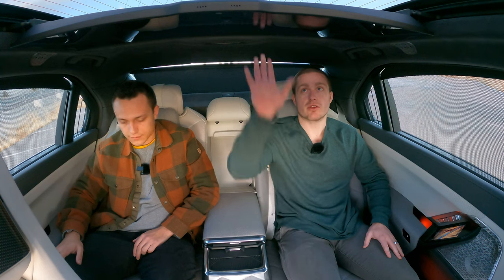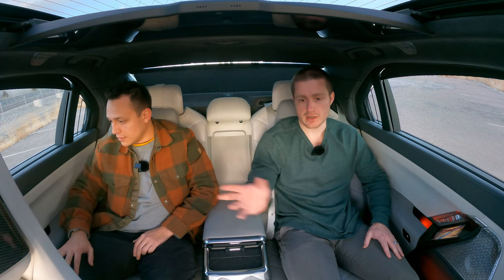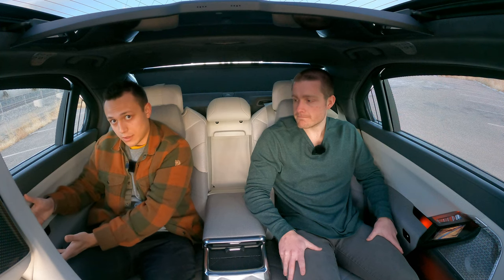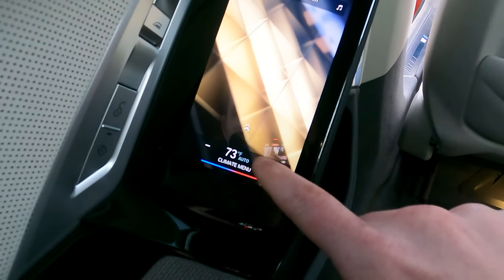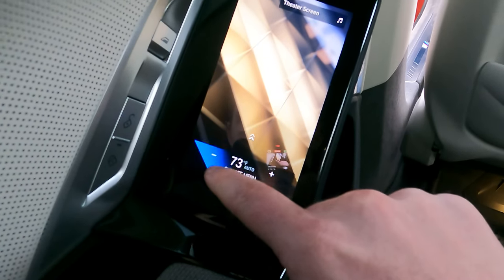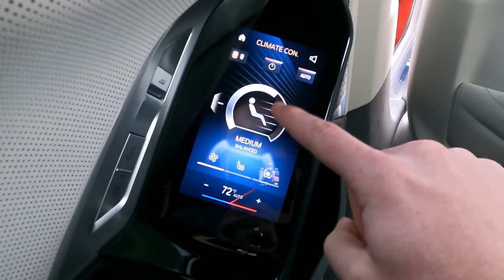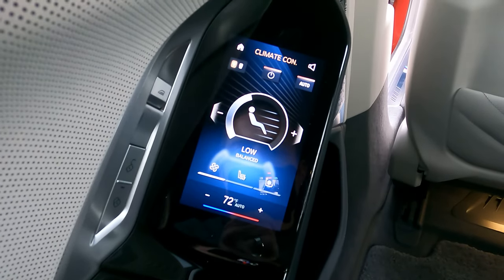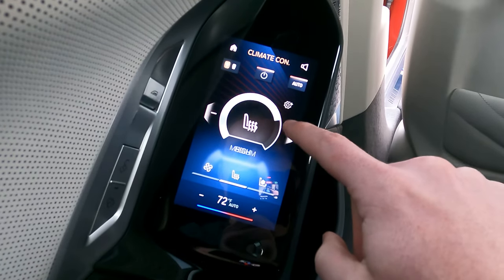They have, rather than the one screen, two separate screens on either side. Everything is controlled here on this little touch panel. We each have one on either side, and you can control various seat climate settings. I can even mess with the ambient lighting back here. I can set my seat massage, because both of these are massaging. What else can you do? Oh, climate.